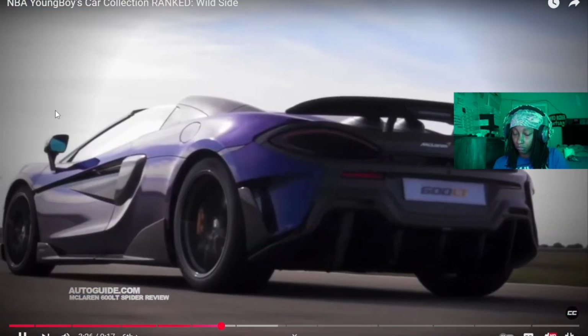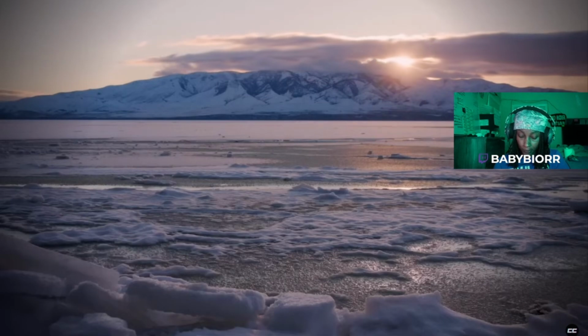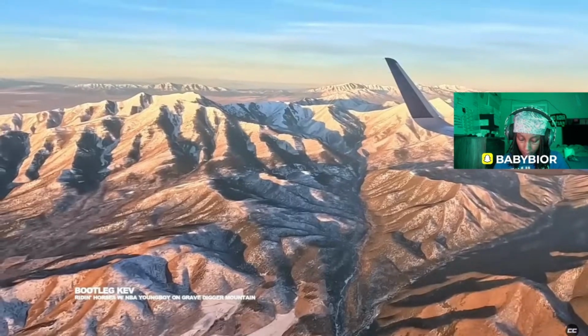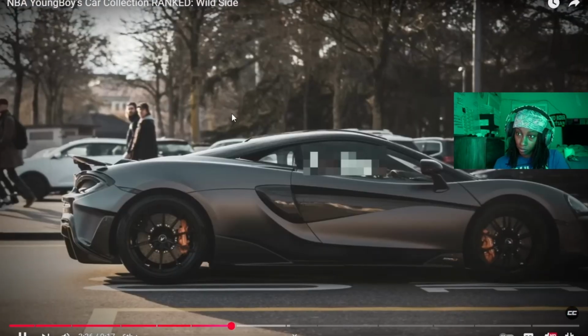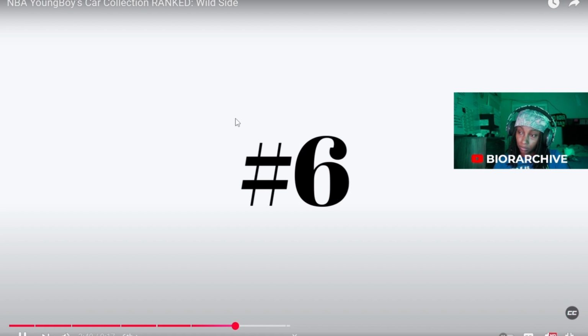McLarens sit very low, ride very stiff, and hate potholes. In Utah, this is a summer stunt car. Definitely not built for them icy driveways up in the mountains. Still, it's a McGleezy, so it deserves 6th spot on the ranking.